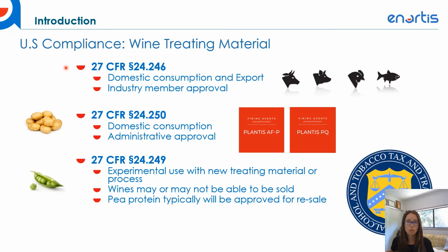So on 24.246 of the Code of Federal Regulations, this treating material basically went through an industry member approval, and it's for wines that are destined for domestic consumption as well as export. So it's kind of a consensus among the different countries that these types of wine treating material are okay. And there are a lot of animal-based protein fining agents on this treating material list, but there are unfortunately no plant-based alternatives approved thus far, and this could be extremely limiting for producers who are looking to export.